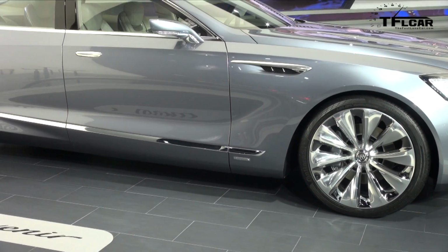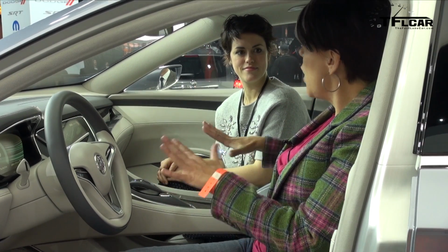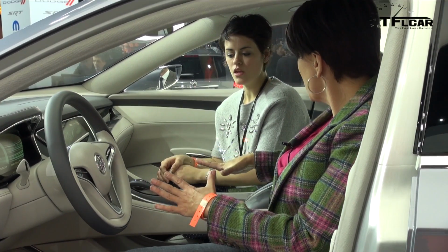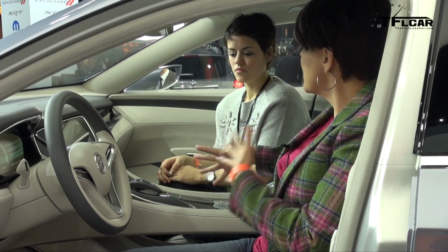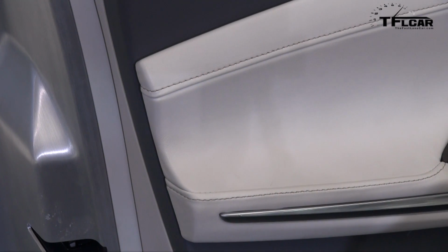Now, when you guys were picking colors for the interior, did you always know that you wanted to go with a light palette, or were you thinking maybe some things that are a little bit more contrasting? This is a departure from what you typically see in our Buicks today.